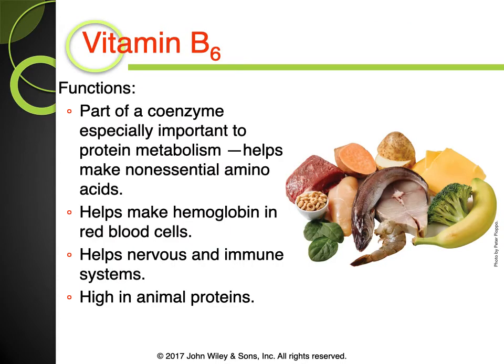So here we talk a little bit about B6 and a little bit about B12. B6 is part of a coenzyme, especially important to protein metabolism. It helps make nonessential amino acids, helps make hemoglobin in red blood cells, helps the nervous system and immune system, and is high in animal proteins.